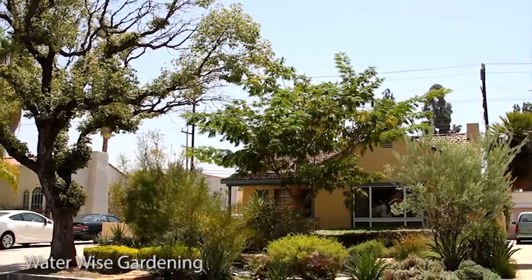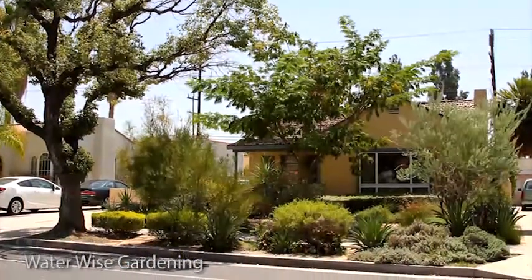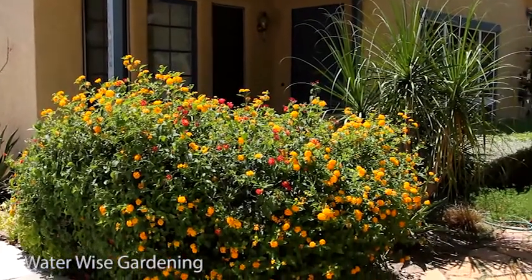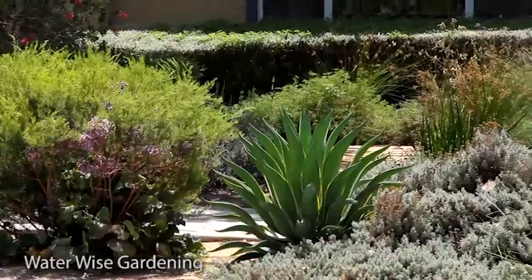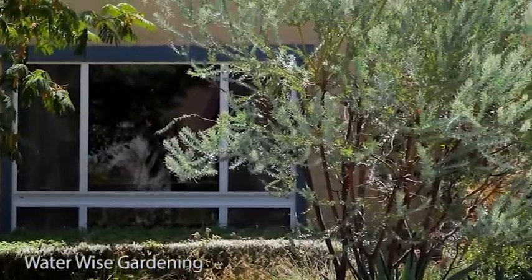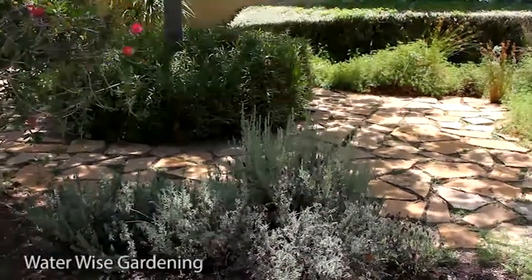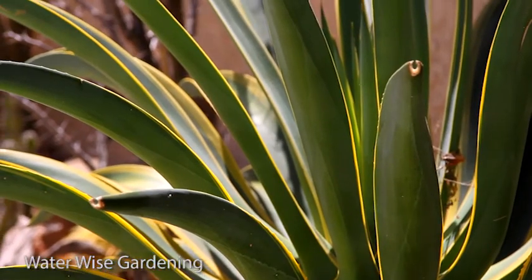Lisa Hartke is one of many Glendale residents who have already adopted drought-tolerant landscape. In a particular summer, it was very hot, and I just was thinking about how much water it would take to keep it green. So then I decided that it would be a good idea to replace it with a drought-tolerant landscape. It's just an enjoyable facet to have. It's much more interesting than a lawn.